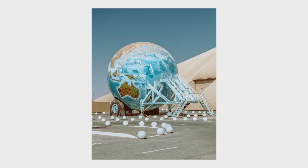Another one, quite bizarre, of a globe on like a trailer with steps going up to a door on the globe. And we have a bunch of little balls scattered about in the foreground. So we have repetition going on here with the circles. We have a sort of pyramid structure in the background. So we have layers of interest being pursued here.